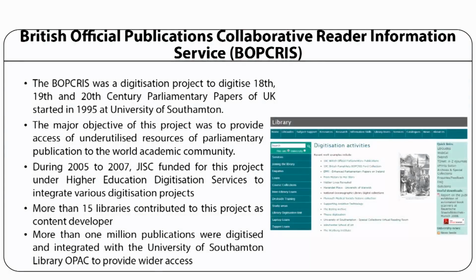British Official Publication Collaborative Reader Information Service. The British official publications from the 19th to 20th century provide valuable primary sources about the culture and development of the British Empire, which include text, images, handwritten notes, maps, bills, and statistical reports on extensive topics such as social science, humanities, history of health science, technology development, history and political issues.